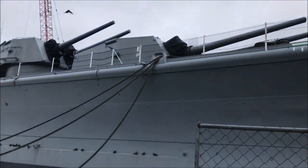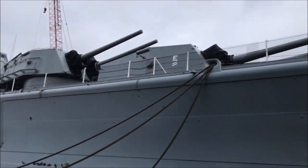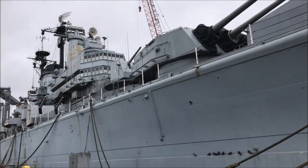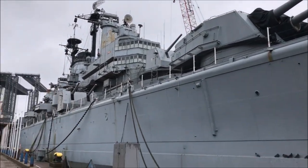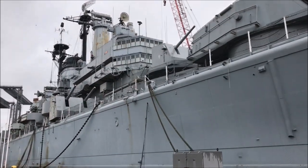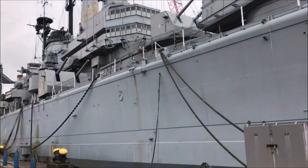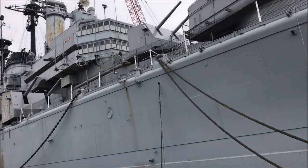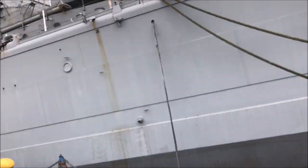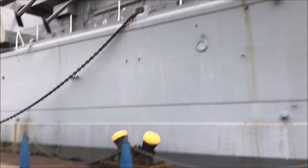Salem's main battery consisted of 9 8-inch automated guns in 3 turrets. The turrets had an armor thickness of 2 to 8 inches. These cruisers were the only cruisers in the world with automated 8-inch guns. With these guns, they could fire up to 10 rounds a minute per barrel, meaning up to 90 shots per minute. The armor belt was 4 to 6 inches thick.